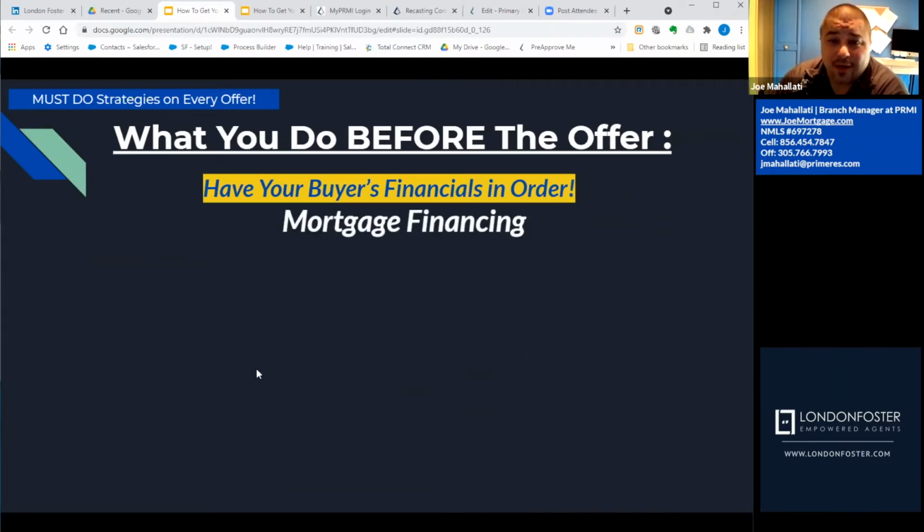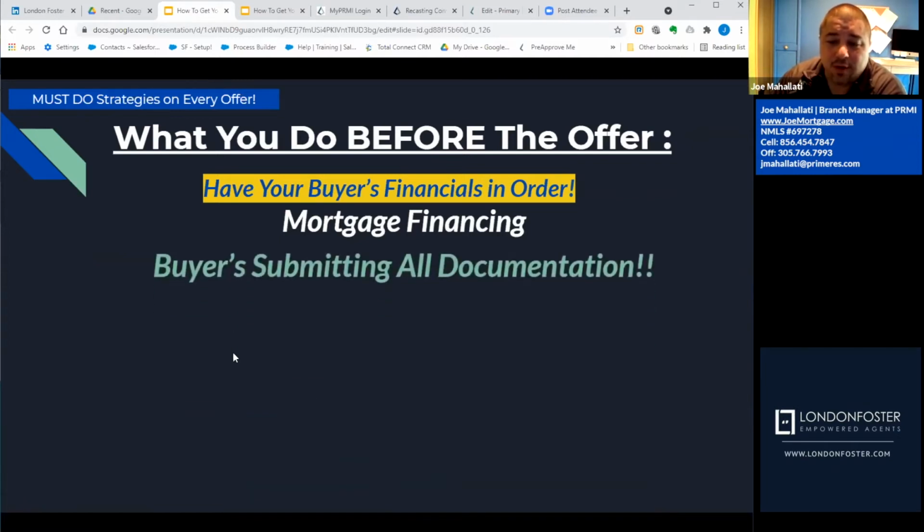If they're getting mortgage financing, you guys know this, it's extremely crucial to have these things in order. Starting off with number one, having all the buyer's documentation. Now, I'm not saying it's the realtor's responsibility, but you are their advisor. You want to tell them they need to get in touch with their lender. They need to make sure they go, even though it's a pain, to their employer, to HR, to get their W-2 or something like that. They have to do these things. It's vital, because not doing this is just going to slow the process down.